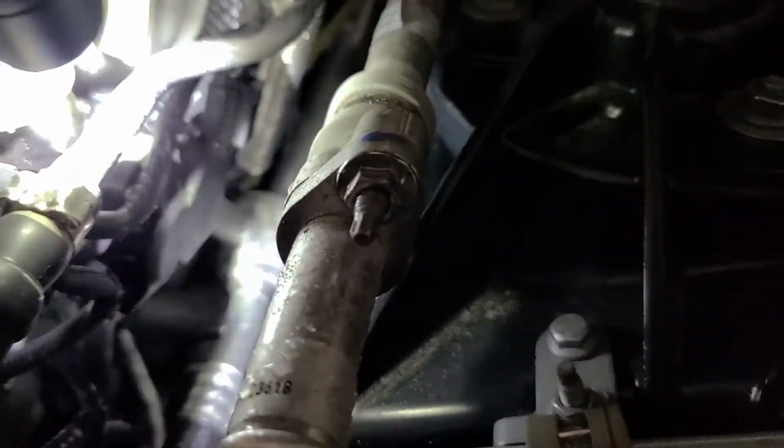You can hear it nice and loud. If you go over to the opposite side of the car, you're not going to hear it as loud. And the coolant pump is down there. Right there. That's the coolant pump. It's not making any noise. You can't hear it. And EGR valve. So that's the mysterious noise.